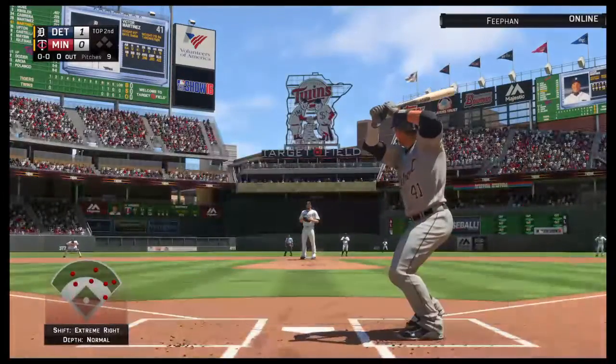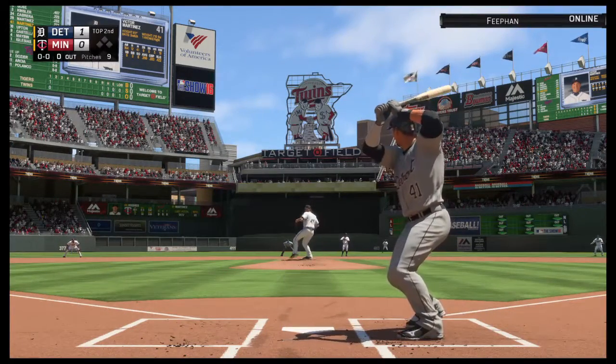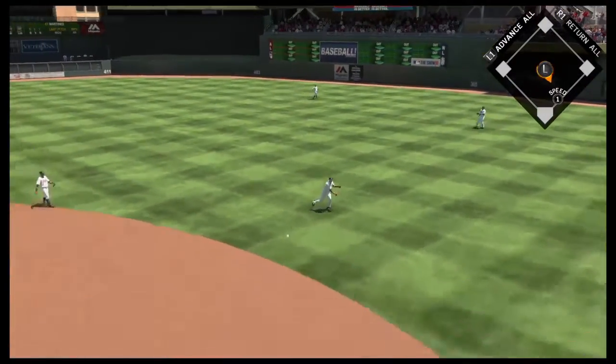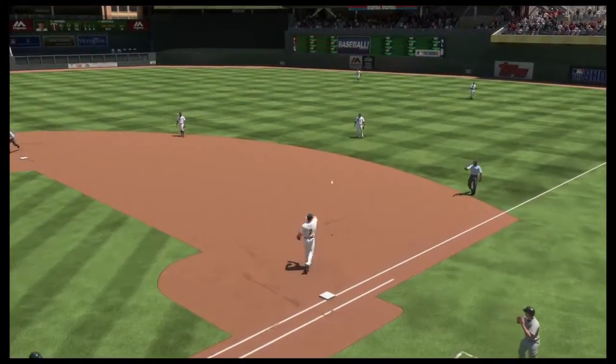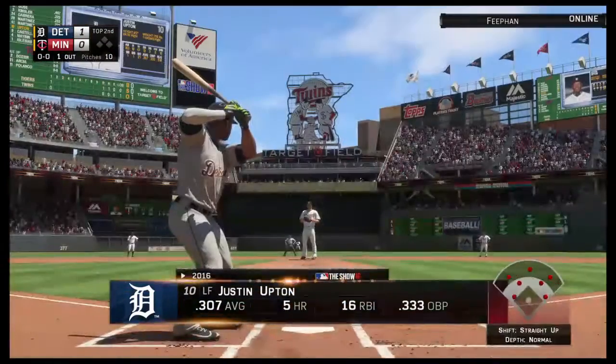Victor Martinez makes his way to the plate. He'll get us started here in the top of the second. Right side and right into the shift. Dozier fields it cleanly. Throw to first will be in time, and there's one gone here to start the second.